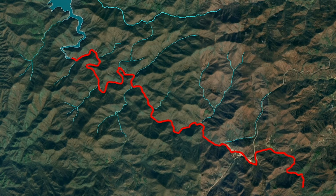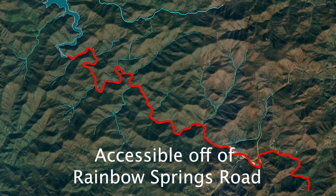The main headwater stream to fish here would be the Nantahala itself, which can be accessible off of Rainbow Springs Road. You can fish these streams year-round and keep up to 4 fish that are 7 inches or greater in length. Some streams may require you to use single hook artificial flies and lures only, while other ones may allow you to use natural bait, so be sure to look for the markers that are on the side of the stream. If you're not sure what the designation is for the stream, just err on the side of caution.